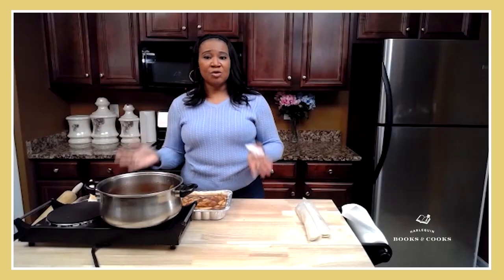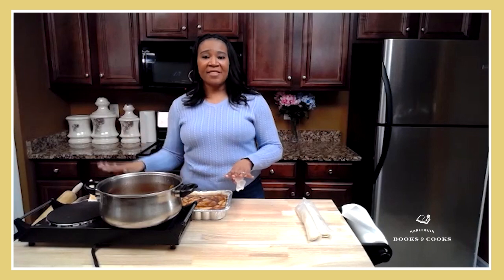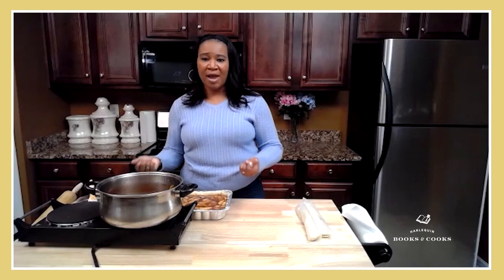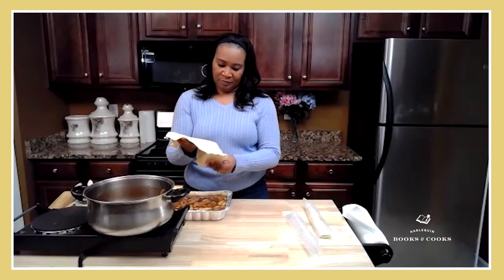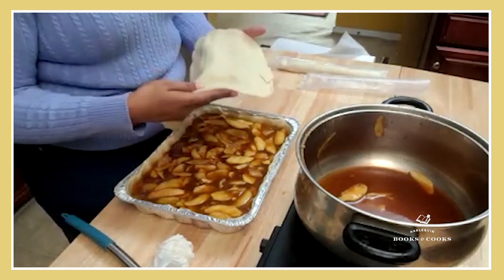The last thing to do is we're going to place our crust on top, and then we're going to put a little egg wash to make it shine and get that golden brown crust on top, and we'll be ready to put this in the oven. I love these, but they're kind of thin, so I just want to make sure we don't tear them like I'm about to do.